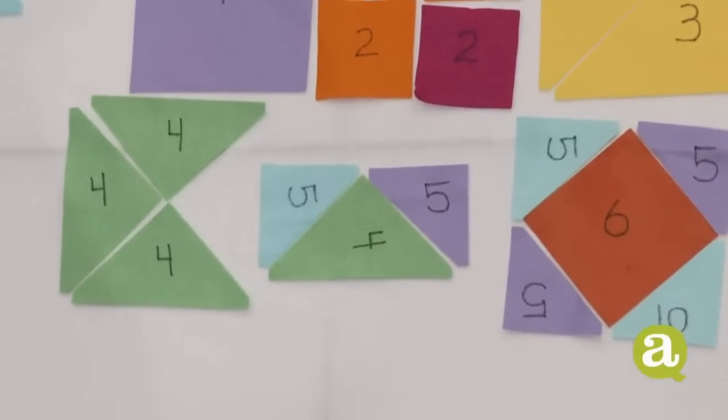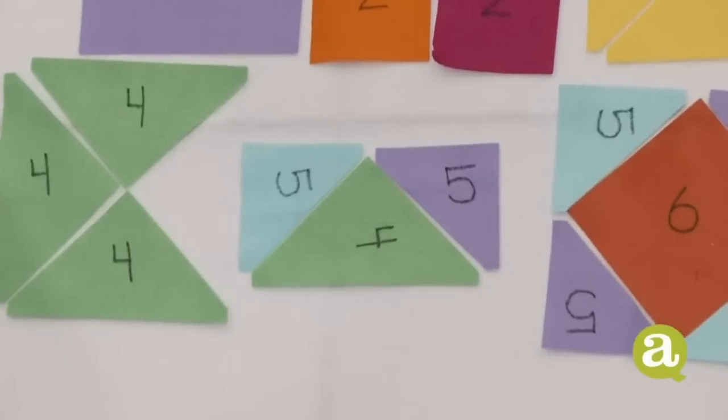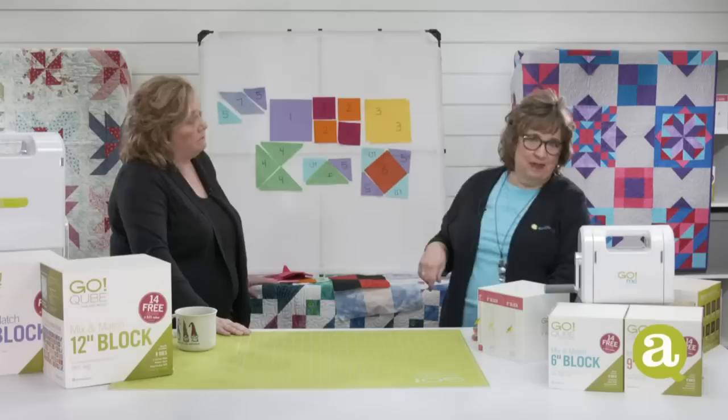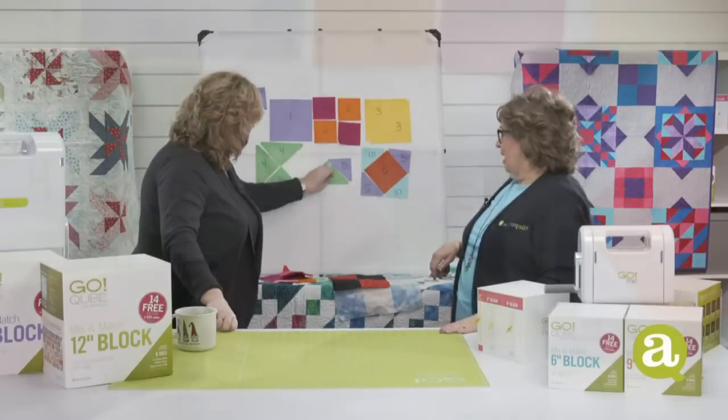And Erica, do you have a specific way you sew them together? I do. I do too. Okay, I start with the left. I do too. We are of one brain. Okay. So start here. I will chain geese.